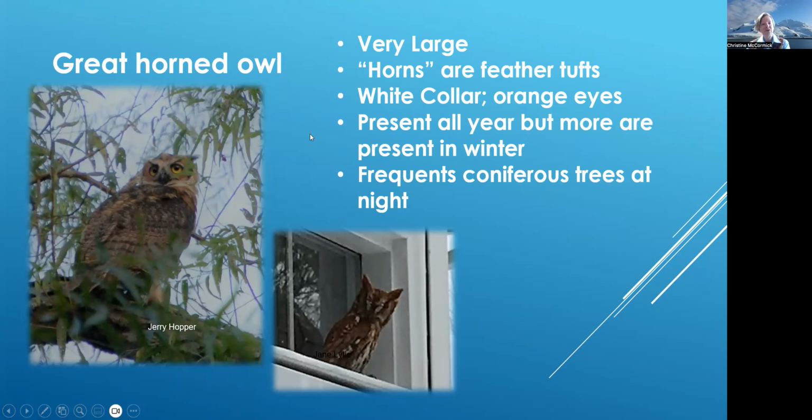They're present all year, but more are here in the winter, as happens frequently. They'll just slide down from other northern areas where it's not such a nice place to be for the winter. Frequently they'll be in coniferous trees at night, but sometimes they'll land on somebody's windowsill, or you'll just see them perching in a willow tree. So once again, keep your eyes open. These pictures were both taken here in Hershey's Mill.